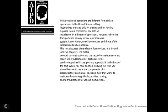Military road operations are different from civil operations. United States military locomotives are used only for training and for hauling supplies from a commercial line into an installation. A theater operation, however, is when the Transportation Railway Service operates a rail system that uses Army-owned locomotives, or those of the local railroads where possible.